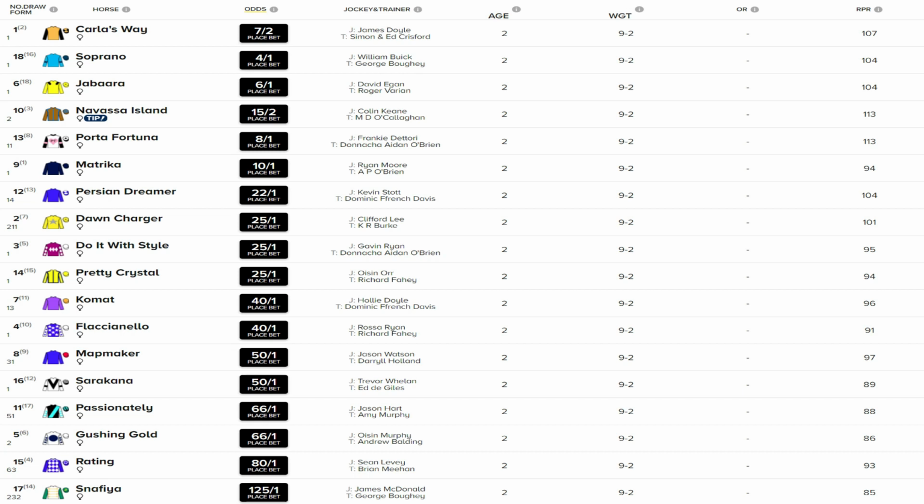So this is one with a lot of potential, and the trainer is really good with 2-year-olds. He's 23%. So this is one to watch and is a deserving 7-2 favorite.